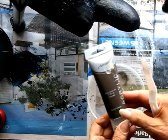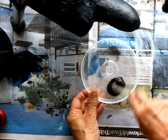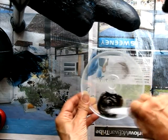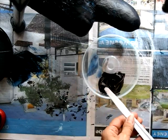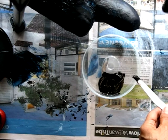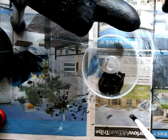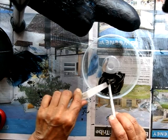Okay, I'm just mixing up some burnt umber and Mars Black. I think I'll do his legs and beak now before I put the eyes on. So mix that together. Trying to find a brush that I want to use. I've got a lot of choice. I often can't make up my mind. I tend to have favourite brushes that I use more than the others. I think this one will do. Hopefully this is enough.